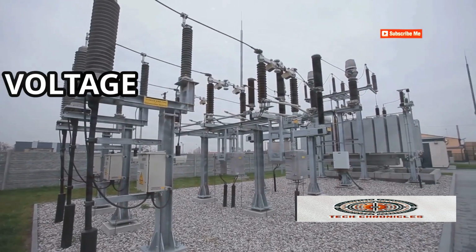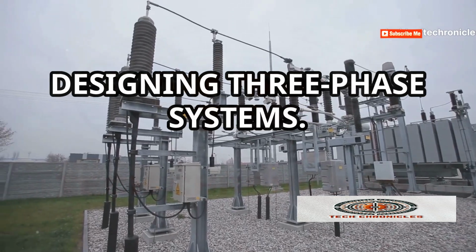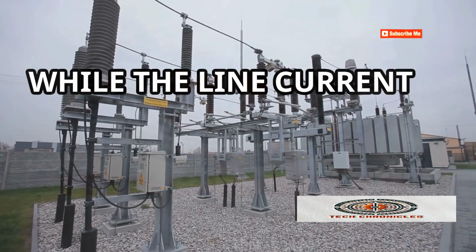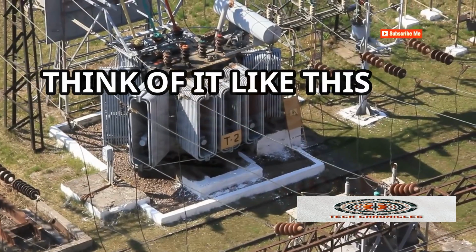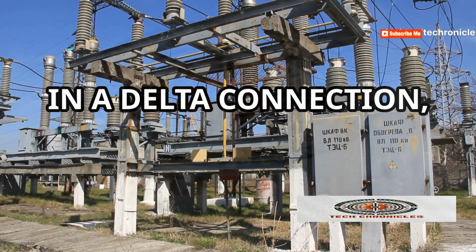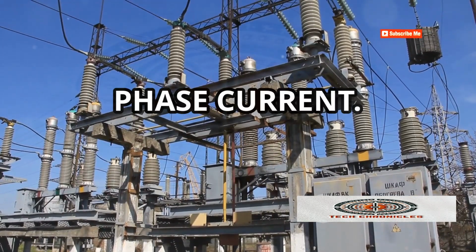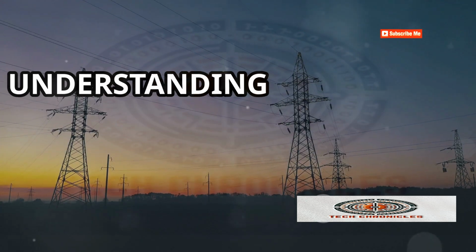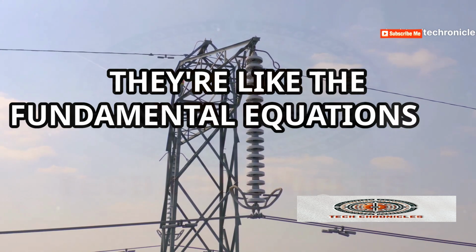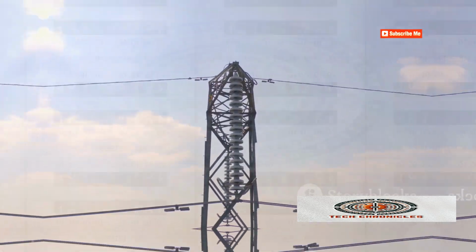Understanding the relationship between voltage and current in Y and delta connections is crucial for analyzing and designing three-phase systems. In a Y connection, the line voltage is √3 times the phase voltage, while the line current is equal to the phase current. Think of it like this: the voltage gets a boost while the current stays the same. On the other hand, in a delta connection, the line voltage is equal to the phase voltage, but the line current is √3 times the phase current. These relationships are essential for understanding how power is distributed and utilized in three-phase systems. They're like the fundamental equations of three-phase power, allowing us to calculate and predict the behavior of these systems with precision.